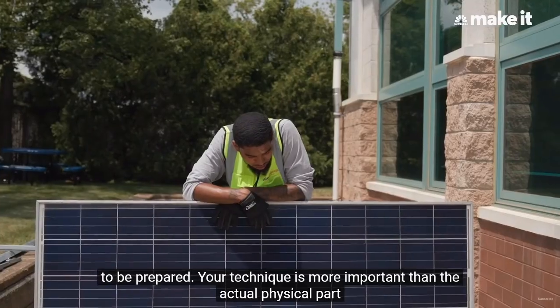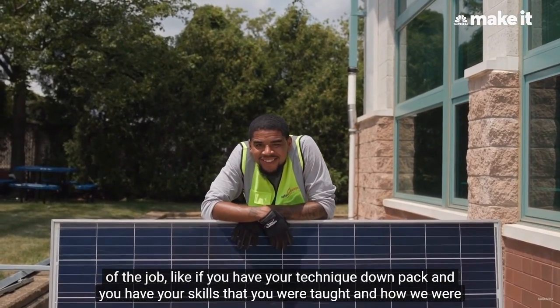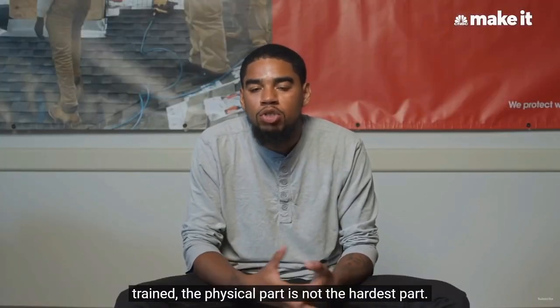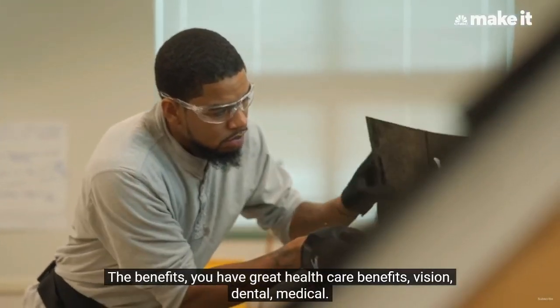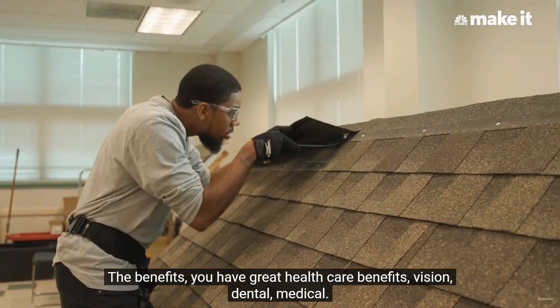You definitely have to not necessarily be the strongest person, but you definitely have to be prepared, because your technique is more important than the actual physical part of the job. If you have your technique down pat and you have the skills that you were taught and how we were trained, the physical part is not the hardest part. It's definitely the technique. The benefits, you have great healthcare benefits, vision, dental, medical.